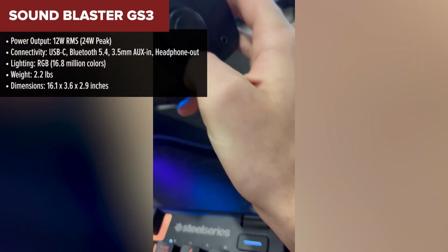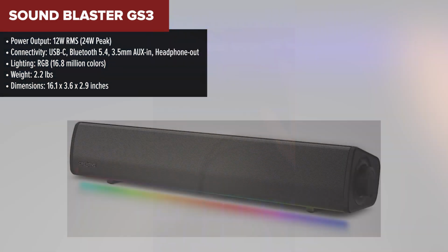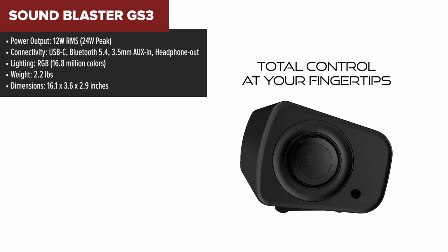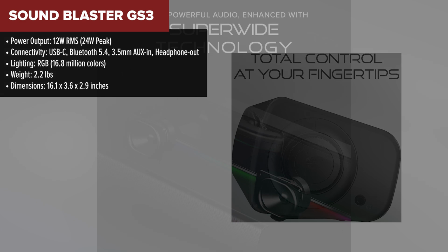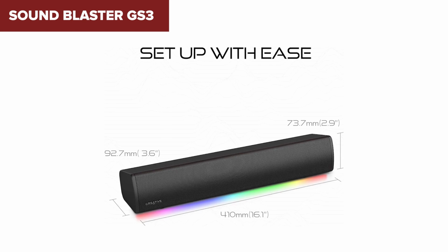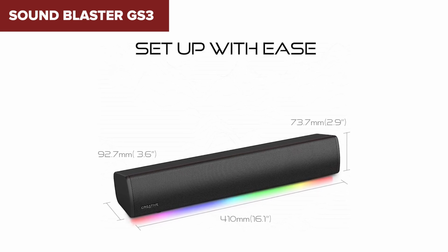Now we're getting into the high-end territory. At number 2, the Sound Blaster GS3 is a fantastic gaming-focused soundbar with superb connectivity, immersive audio, and premium RGB lighting. With 12W RMS and 24W peak power, this soundbar is already more powerful than everything we've seen so far. The Bluetooth 5.4, USB-C, and 3.5mm aux in means you can connect it to pretty much anything. Plus, the RGB lighting is top tier, with 16.8 million colors to customize your setup.